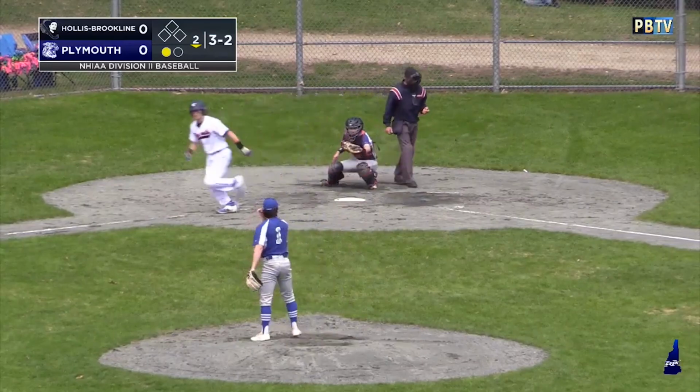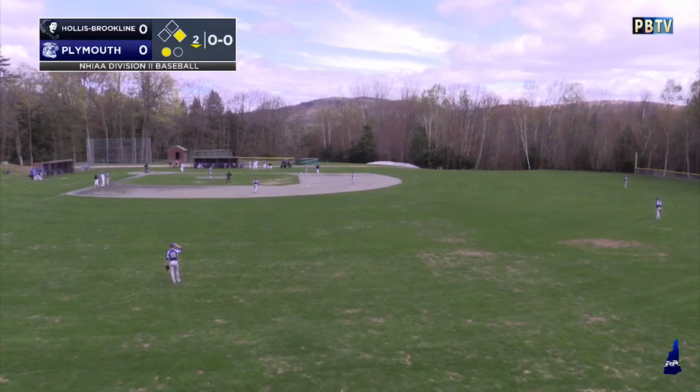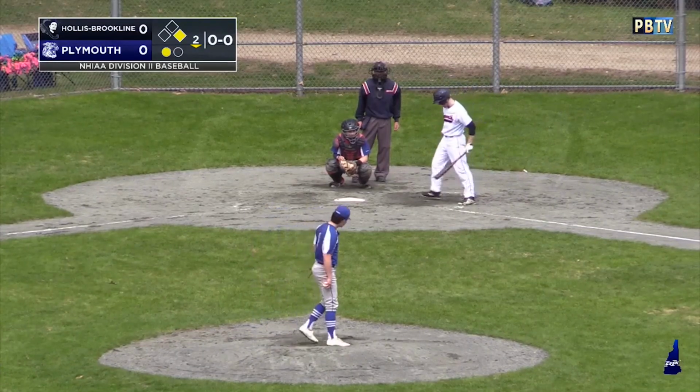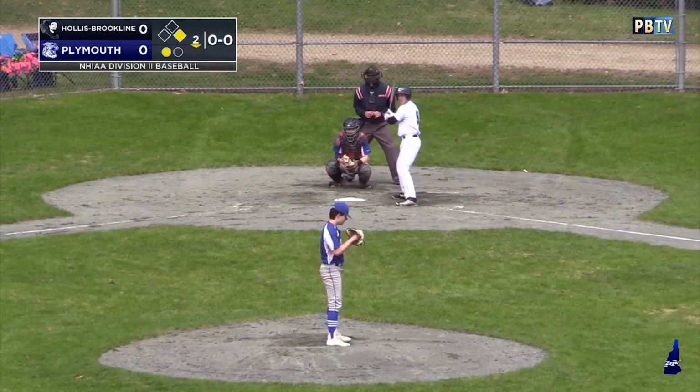Looks at one low, works a walk. So with one down, runner on first. Patrick Malm coming up to bat. See if he can move Demas over. Patrick also another kid with tremendous power behind the bat if he can get a hold of it.